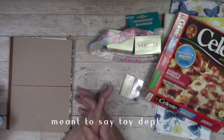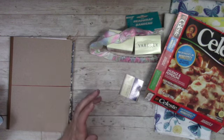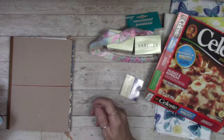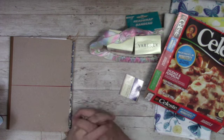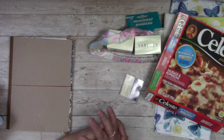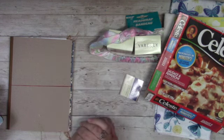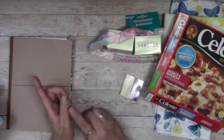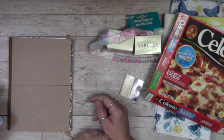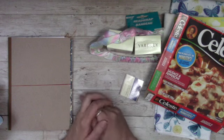So I will get that and I guess show it towards the ending of when I show the whole entire journal. So I will show you how I included the baby department. I'm sorry, not the baby department, the toy department. The toy department was the one that I got stuck with. So if you continue watching the video, you're going to see the completed journal, and I'll show there what I used for the toy department.